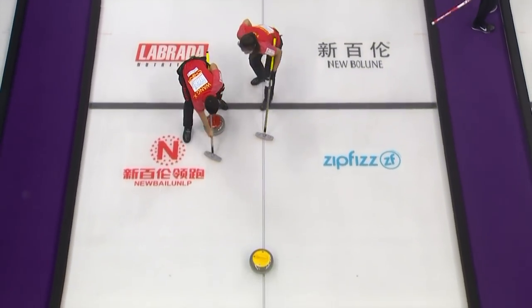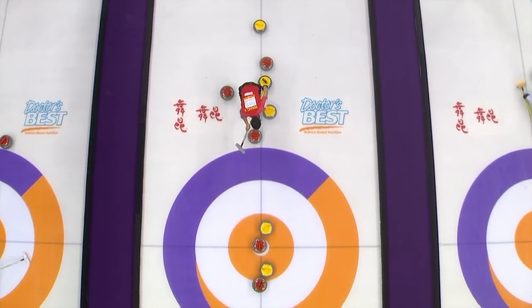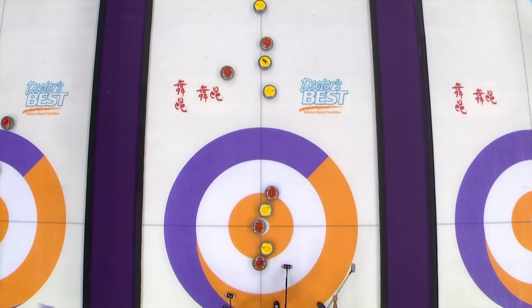They're through the gap, I think. Is it going to curl now? Oh, just rubs it. They just graze that outside guard. They swept it early just to keep it up there.